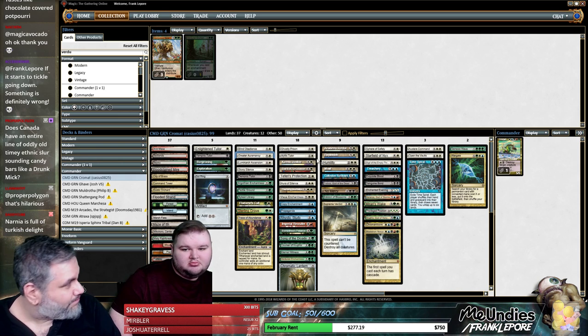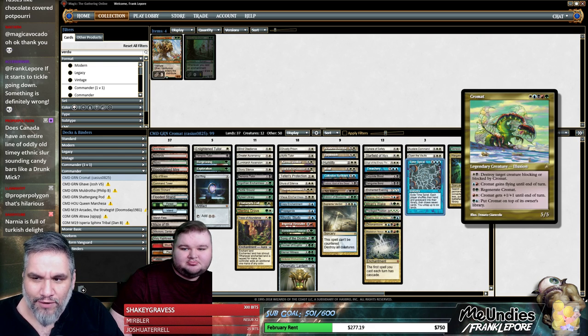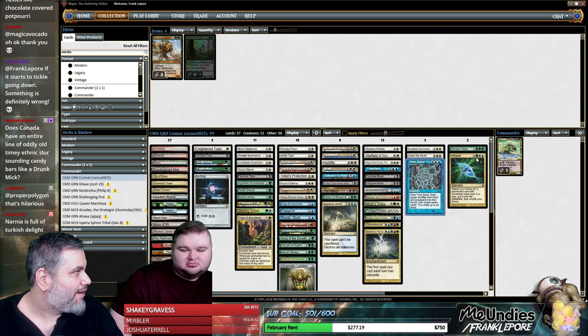All right, you ever play Cromat? I've never played a Cromat. So this is basically an enchantment-based deck, right, that just has Cromat as their commander, I would imagine.